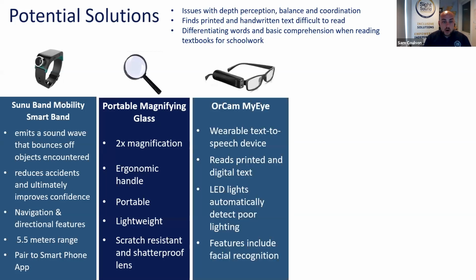Next, we've got the Orcam MyEye. Now, this solution is a wearable text-to-speech device. So this will fit onto the side of your frames of lenses. This will scan a page of text. It can scan anything up to a piece of A4 text, and it will scan the text and read it aloud for you. The audio will come through a tiny speaker at the back of the unit, just in front of the ear, and you'll be able to hear the text read aloud for you.